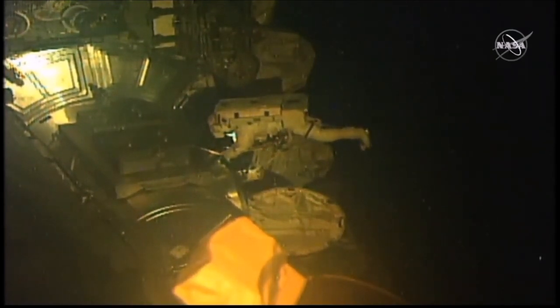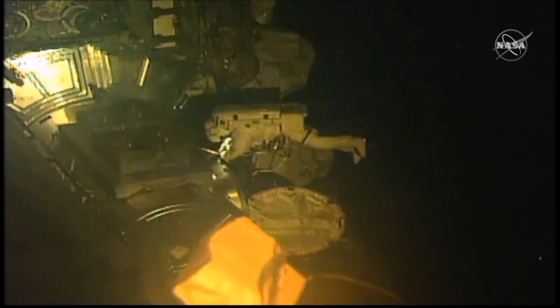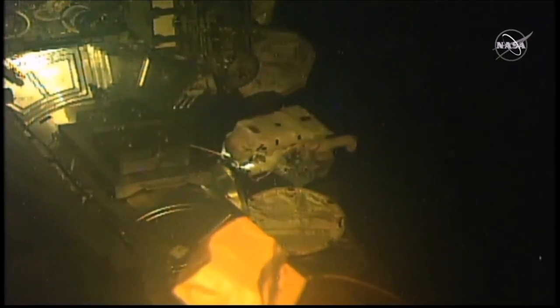You can see the astronauts now heading into the airlock once again, because all of their tasks are complete. Right, I'm in. Copy. Transition to the airlock. Ring extender.